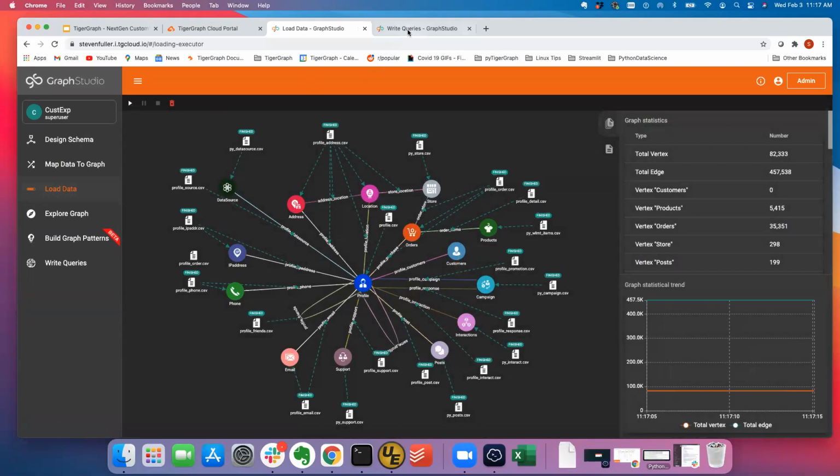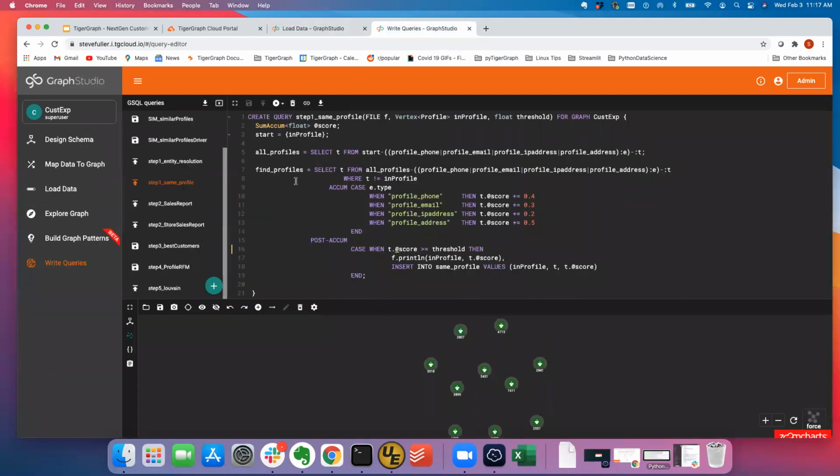Okay, we're going to go back to the query we wrote. That was just a rehearsal of loading the data. Everybody should have compiled their query. Now we want to be able to execute this query.